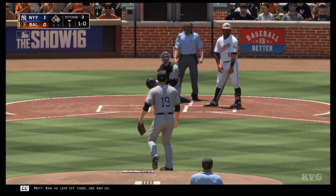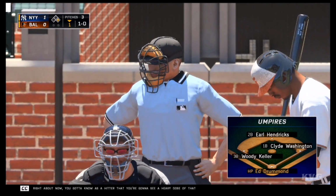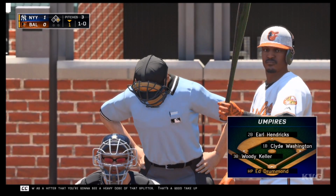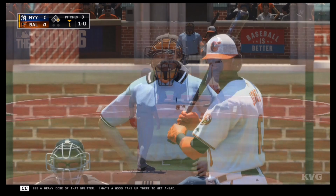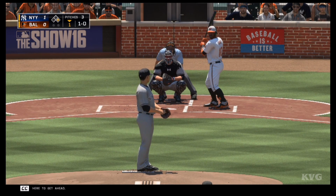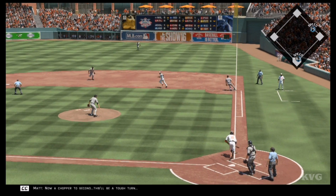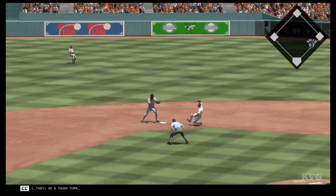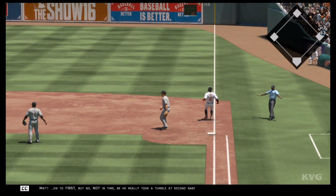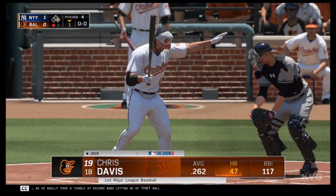And he lays off there, 1-0. And right about now, you got to know as a hitter that you're going to see a heavy dose of that splitter. That's a good take up there to get ahead. Now a chopper to second. This will be a tough turn. To second for 1. On to first, but no, not in time as he really took a tumble at second base, letting go of that ball.